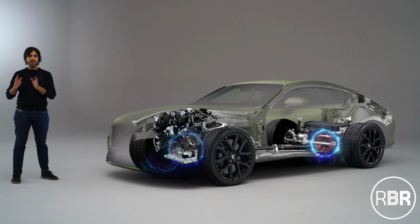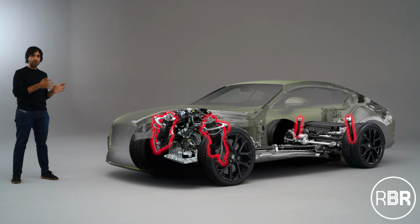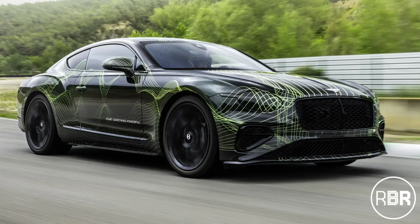And then the final missing bit of this dynamics portion is suspension. Out goes our 3-chamber air suspension of old, and in comes a much more advanced 2-valve and 2-chamber air suspension setup. 2 valves, so we're controlling the compression and the rebound per wheel. And essentially, this is going to make the car way more comfortable and way more sporty, depending on what you need. We haven't had a chance to drive this yet.